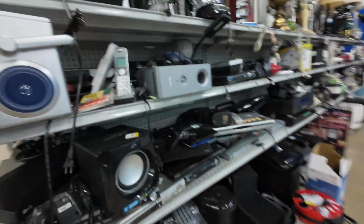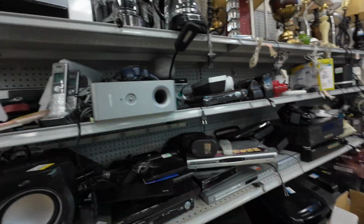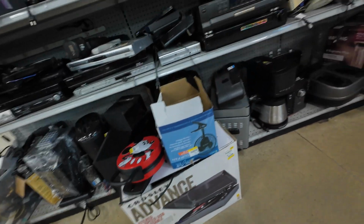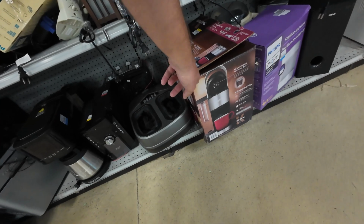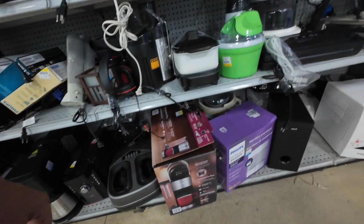Kind of going crazy on prices here. 60 bucks for a nasty old Keurig. I've got a $13 waffle maker. This Crosley turntable is 50 bucks. Kind of crazy. This Keurig here, I looked it up. They want $25 for it. It sells for like 40 something.